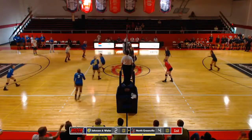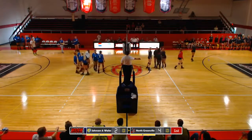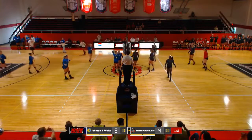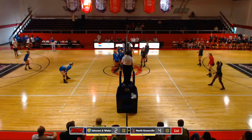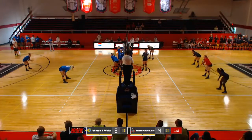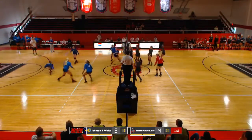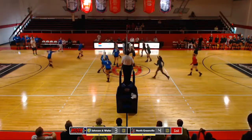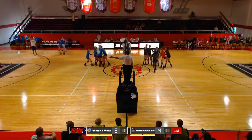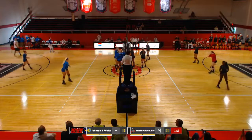Good spike there. And bad positioning for the Crusaders, and Johnson & Wales took advantage of it. No hard spike or anything there, just volleyed it right to where the Crusaders weren't. Crusaders try to do the same thing. And gets it over, and it is out. So all tied up here at 4.